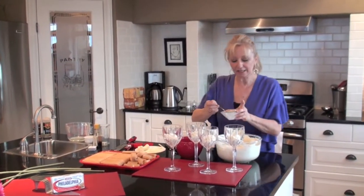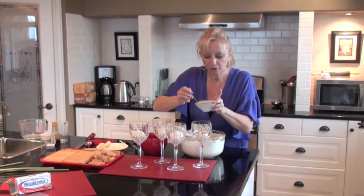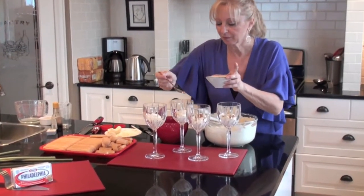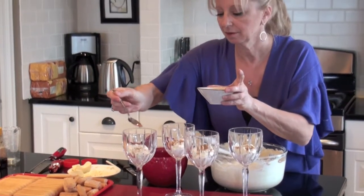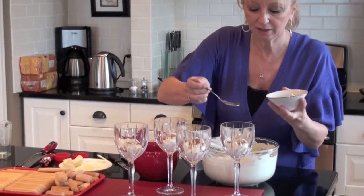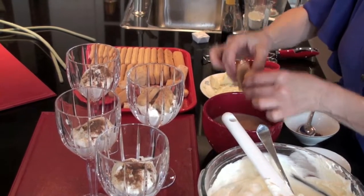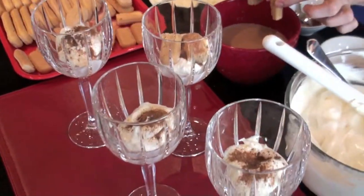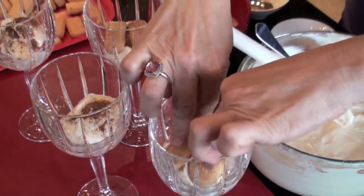We're going to take just a little sprinkling of cinnamon and put that over top of the filling. And then we're going to do the same thing with nutmeg, just a tiny bit. If you dip them too long, they'll get really soggy, and if you don't dip them enough, they're kind of still firm. So it is a little bit of a technique. You will get used to it, and get them in there and press them down into your filling.